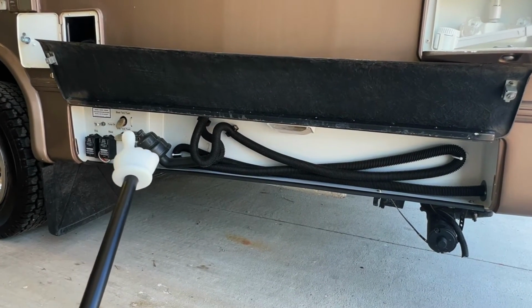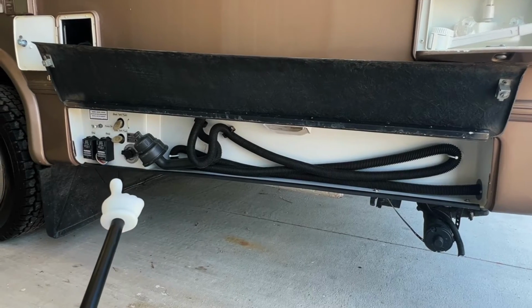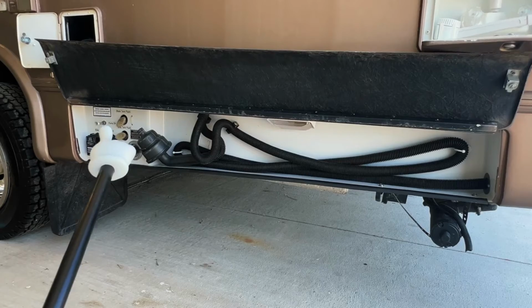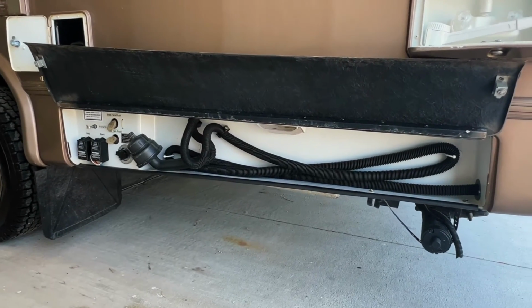Got flushes for the black and gray tank. This has a sewer flush right there. We've got a macerator pump on this, so everything's gonna pump out of this tube. You turn the macerator pump on and off there. That's the macerator pump right there.